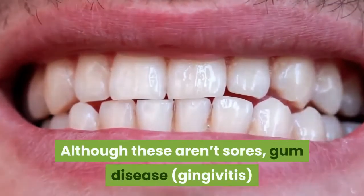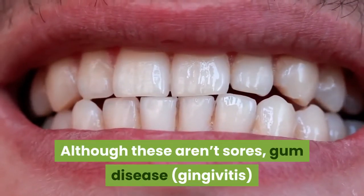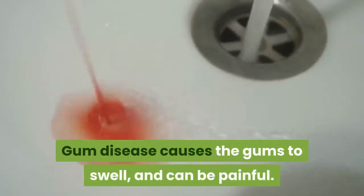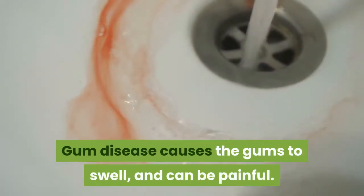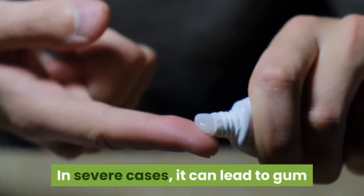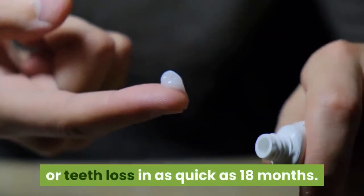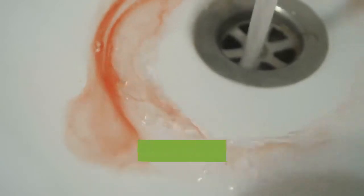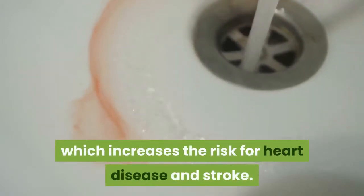Gum disease and dry mouth. Although these aren't sores, gum disease, gingivitis, and dry mouth are common problems. Gum disease causes the gums to swell, and can be painful. In severe cases, it can lead to gum or teeth loss in as quick as 18 months. Gum disease may also be an indication of inflammation, which increases the risk for heart disease and stroke.